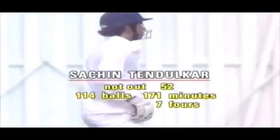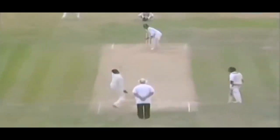Half century for him. Up comes the 400 for India. They're only 118 behind England now, and they still... That's a lovely stroke. It's gone to 63 now.